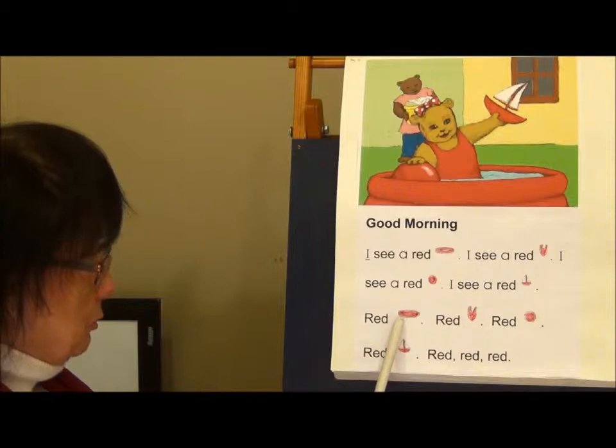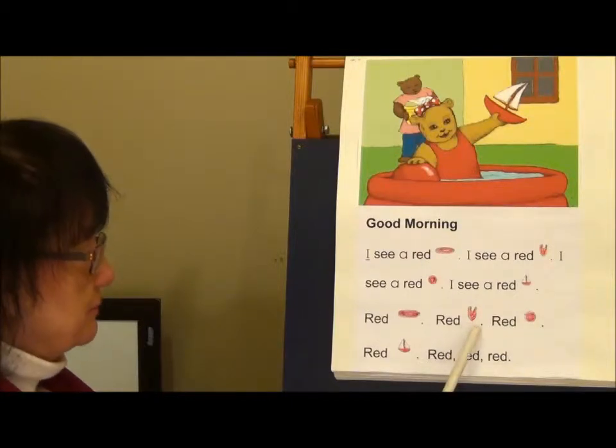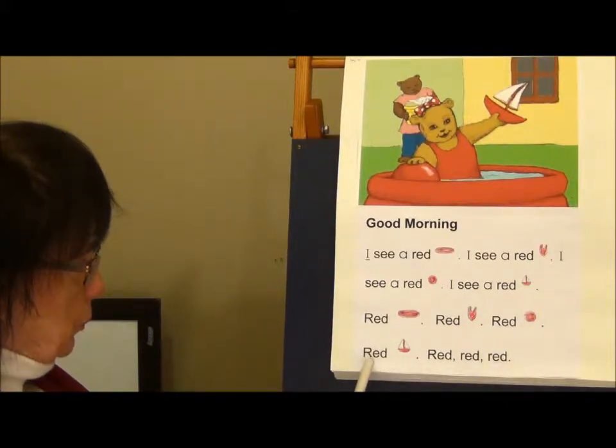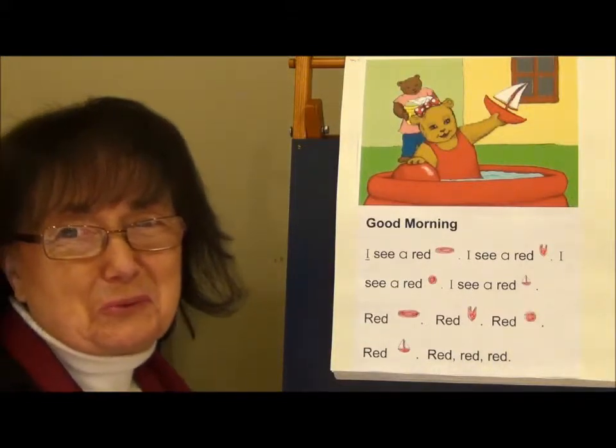Red swimming pool. Red bathing suit. Red ball. Red sailboat. Red, red, red. Super reading.